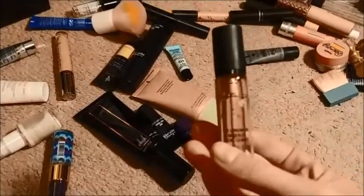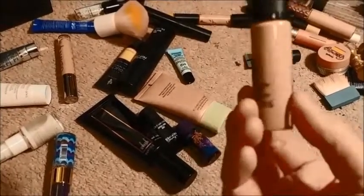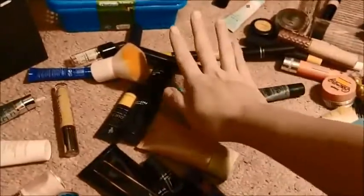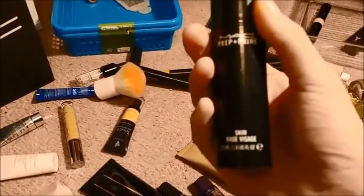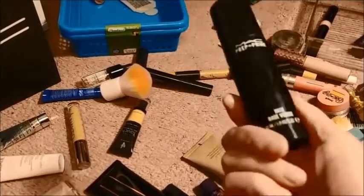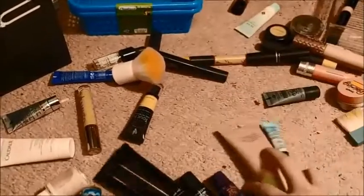I'm going to commit to using this up. It's pretty much empty anyway, so I'm going to put that in there just so that that comes out of my drawer. I'll probably repurchase it eventually. Same thing with this MAC Prep and Prime for the skin. This is just like a face primer. I'm going to commit to using that up.